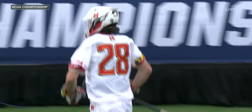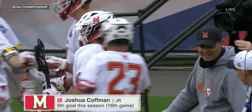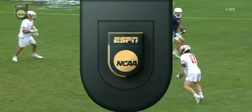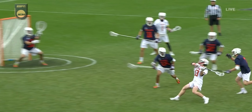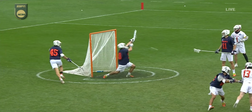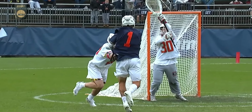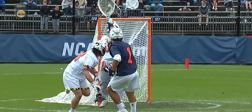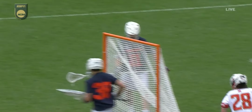It's a game of millimeters. When you're a goaltender, you're always looking for perfection. You're living on that edge between failure and success. A game of millimeters. Doink off the post. At the other end, McNaney stands tall. The lefty shuts the door, and Maryland scores in early offense. Joshua.